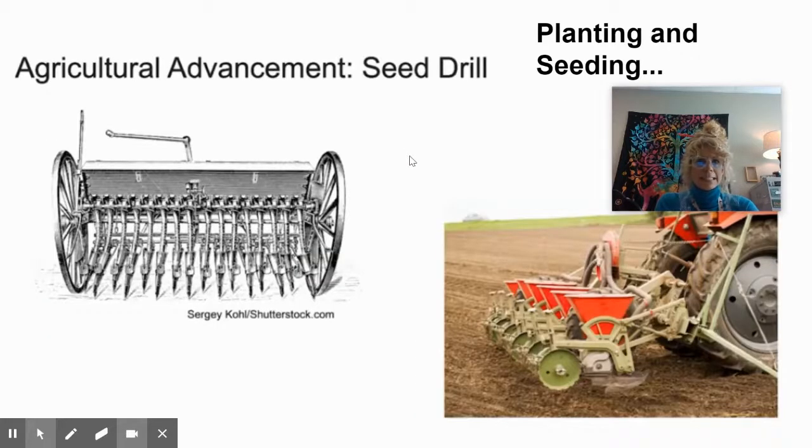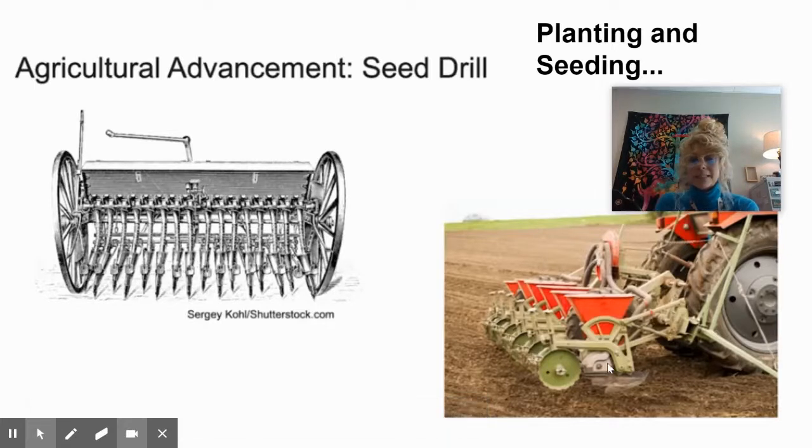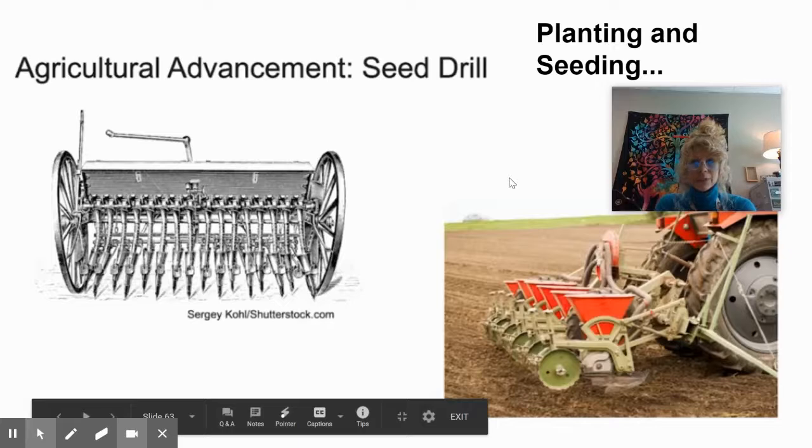This next one is the seed drill. What this does is it actually plants the seed. So it's digging a hole, planting the seed, and covering that up. Again, this is what it looked like in the second agricultural revolution, and this is what it looks like today. And the effect of that is, again, it's going to really speed up the process of planting and covering up each seed and also increase the yields that are produced.